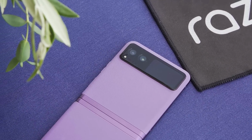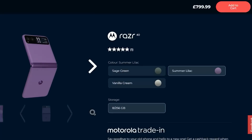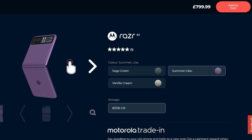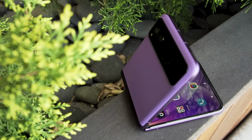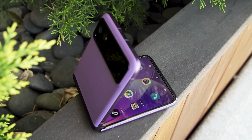The more expensive and premium Razr Plus, with an expansive display, actually beat the Galaxy Z Flip 5 to the scene, and technically a more budget-friendly foldable here is the Razr, also known as the Razr 40 here in the UK. While pricing and availability in the US is still TBC, here in the UK it's priced at £800, which is roughly $1,000, but that's probably not the price you're going to see if this device does eventually land in the US.